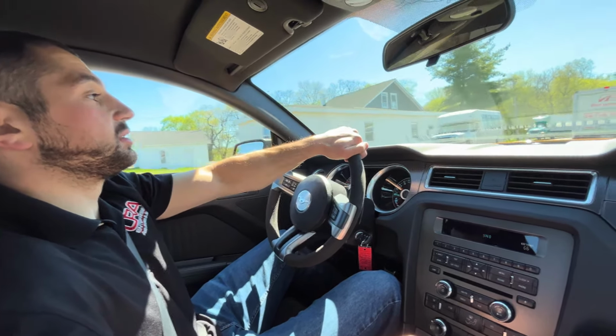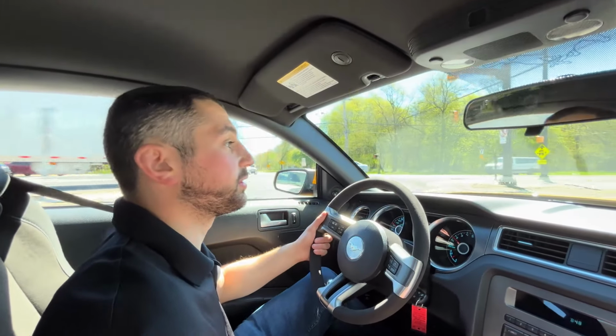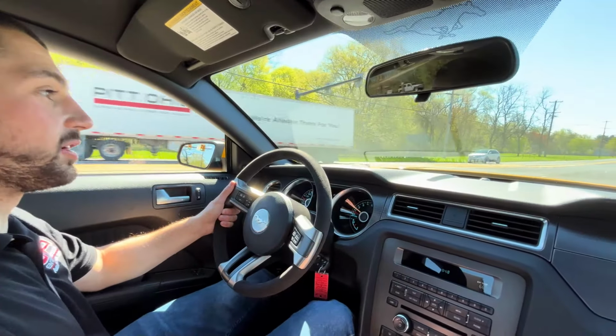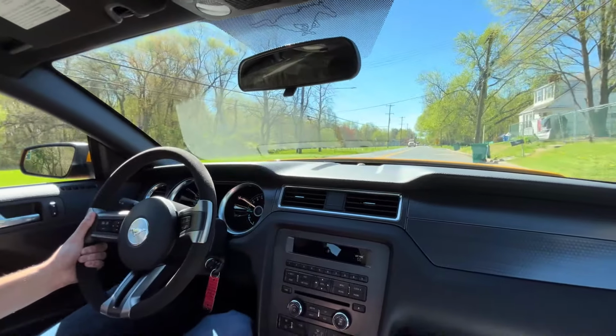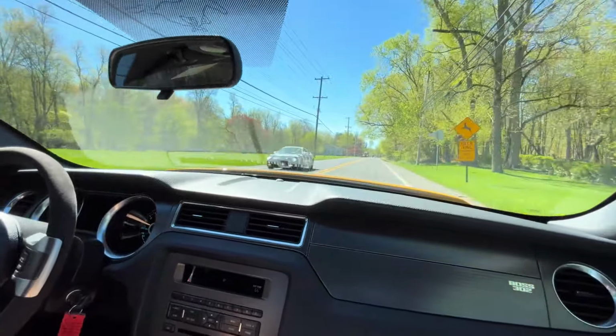What's nice about this car too, it's School Bus Yellow, and they only made 856 in School Bus Yellow in 2013. And listen to this car go. This thing packs a wallop, I can tell you that for a fact.